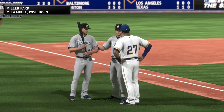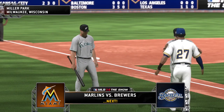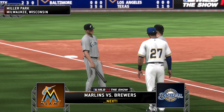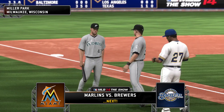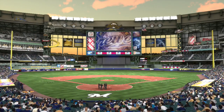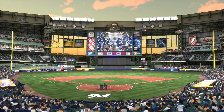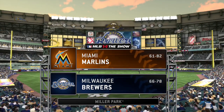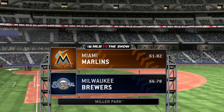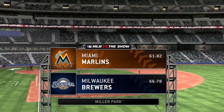Closing in on game time at Miller Park. Major League Baseball on the show is next. Milwaukee, Wisconsin on a Tuesday night at Miller Park. Tonight, the second of 4 to begin the week between the Miami Marlins and the Milwaukee Brewers.